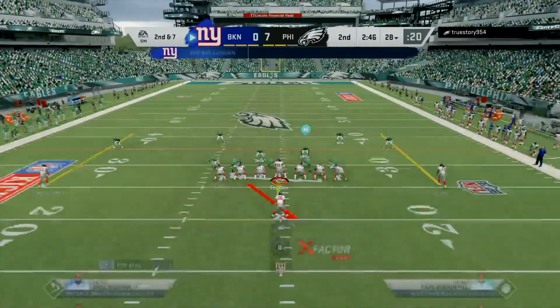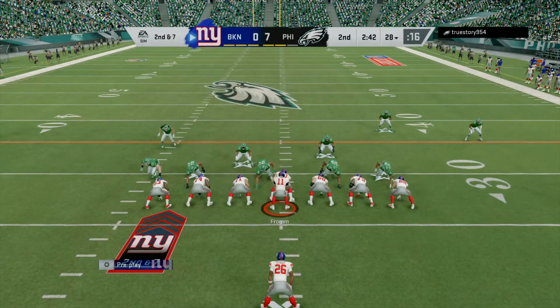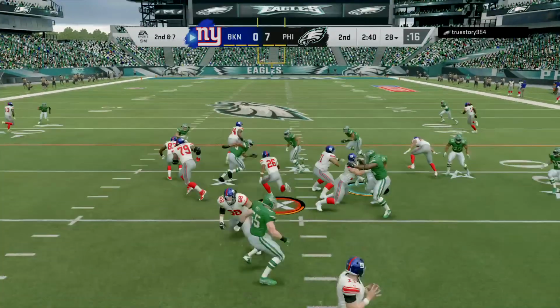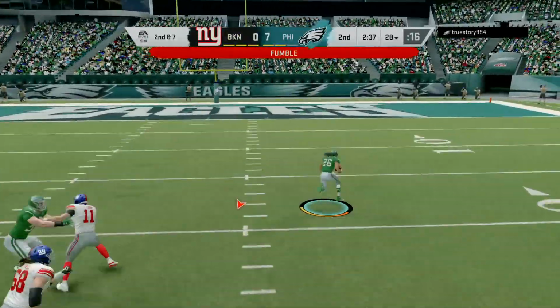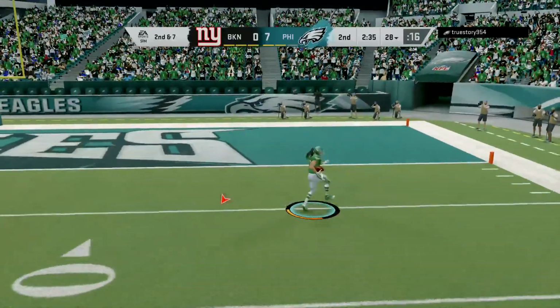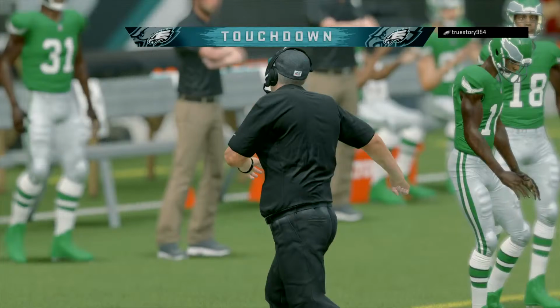3 yards on that last carry. Here's 2nd and 7. They run the counter. Barkley. Now Barkley stripped of the football. And it's picked up by the Eagles. And he's in for an Eagles touchdown.